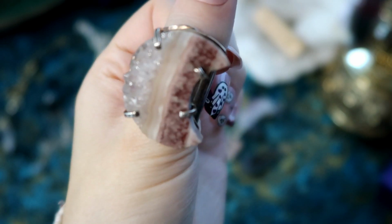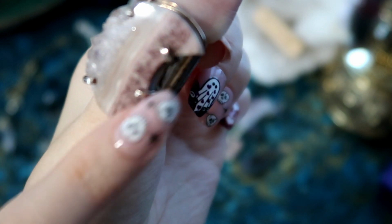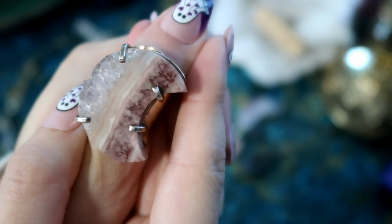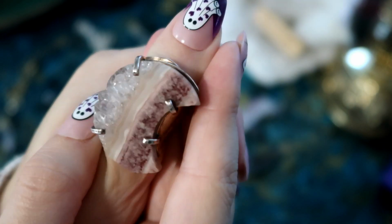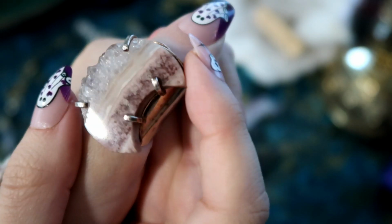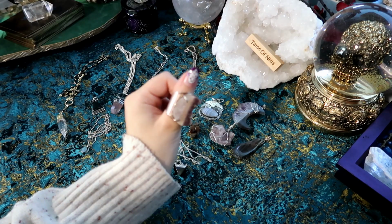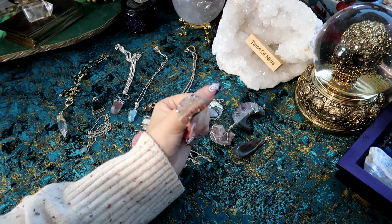So that's the kind of red inclusion that you get in pink amethyst. It doesn't have sparkle with pink amethyst, but it does have red hematite in it. So it's a very unique cabochon, I would say. Absolutely love the banding and the sparkliness and that beautiful red. It really doesn't look like a pink amethyst to me, but like I said, it's just got all these beautiful variations to it. So I wear this as a thumb ring. It's adjustable. Yeah, that is my last ring.